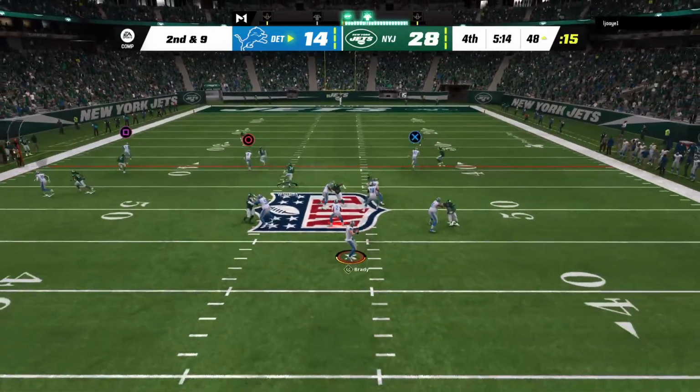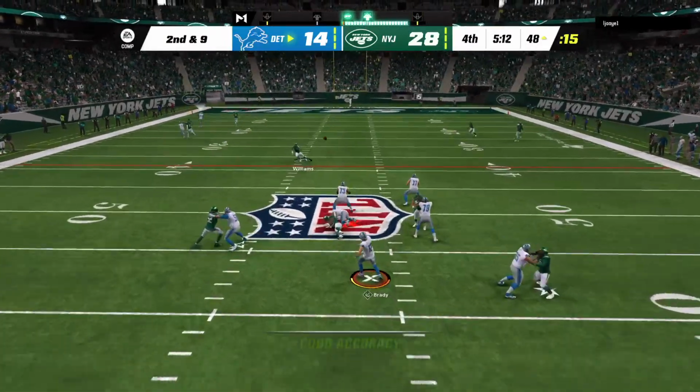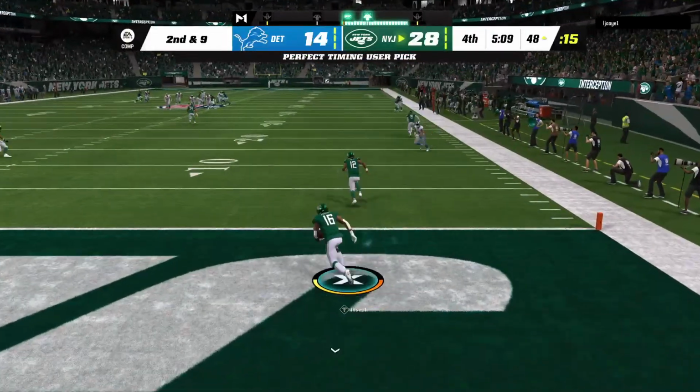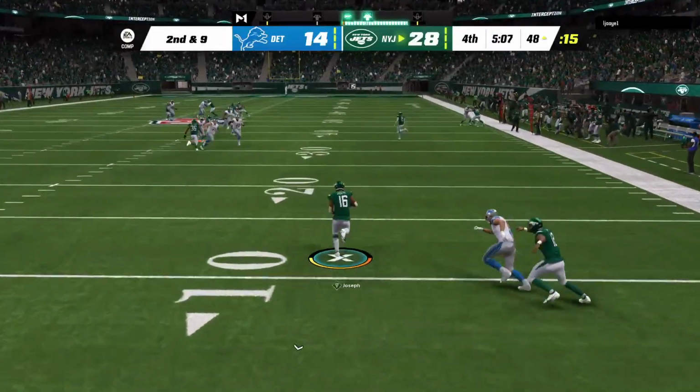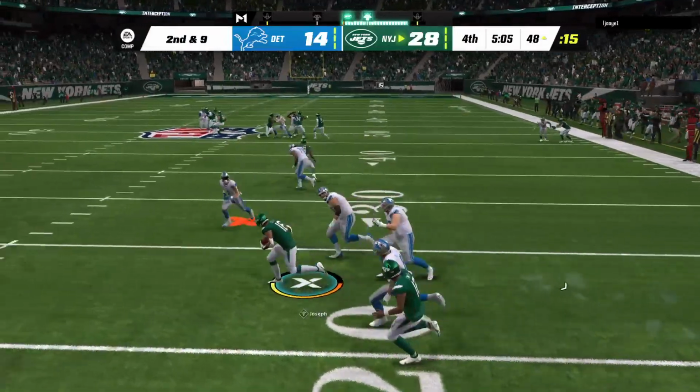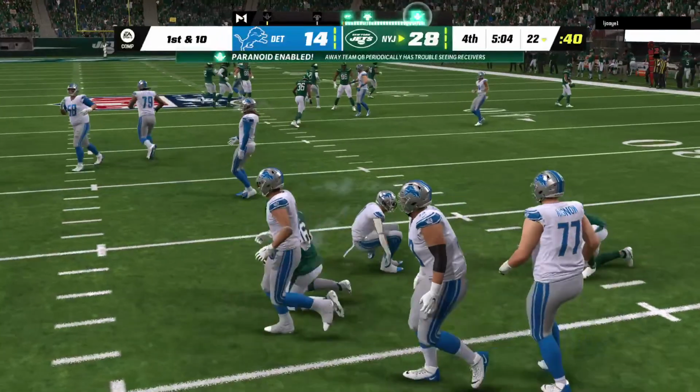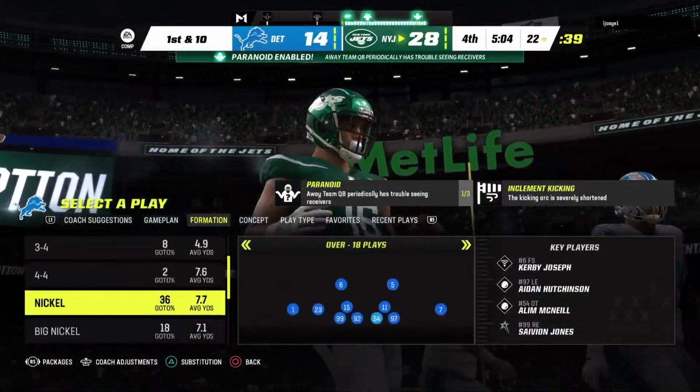Now a play fake. Brady. He's airing it out for Williams. And it'll be intercepted. And the Jets are going to take over here at their own 22-yard line.